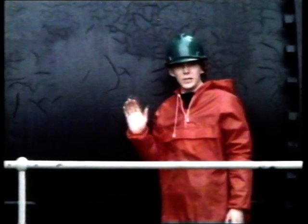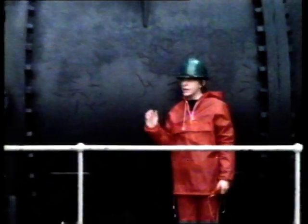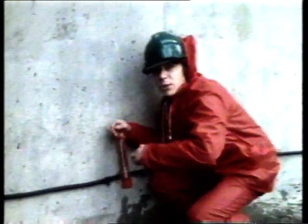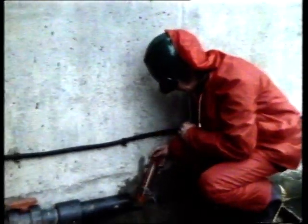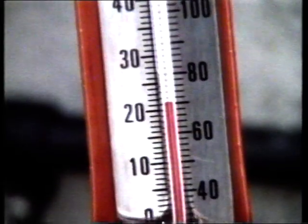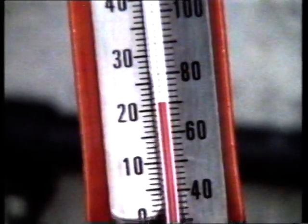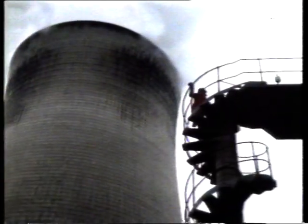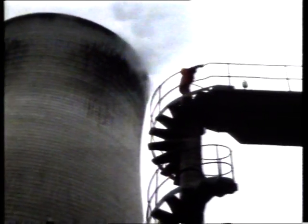In this pipe, the heated water is brought from the power station into the cooling tower. So let's test the water temperature. 21 degrees! Returning water that hot would harm the river's fish and other life. To see what happens to the warm water, let's go into the cooling tower.